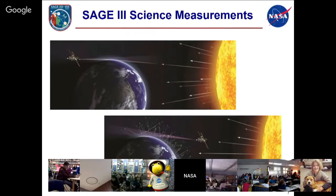As you can see, we just have a straight line of sight through the atmosphere to the sun, and we do a vertical profile measurement where we're looking at ozone all through the depth of the atmosphere. And then we also have the second science collection. It's called limb scattering, where we actually just look at the lighted side of the atmosphere and take measurements, and we can get some ozone measurements from that as well. So we get as much coverage as we can by doing these two different techniques.